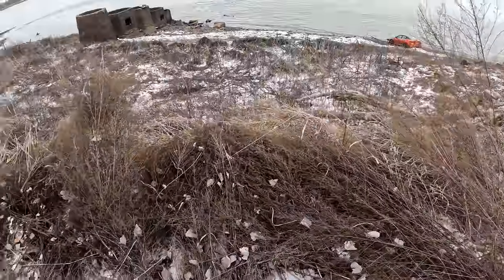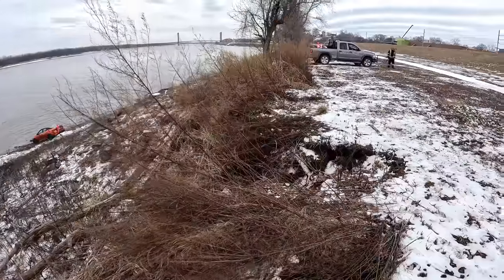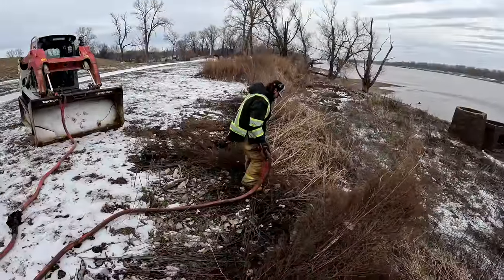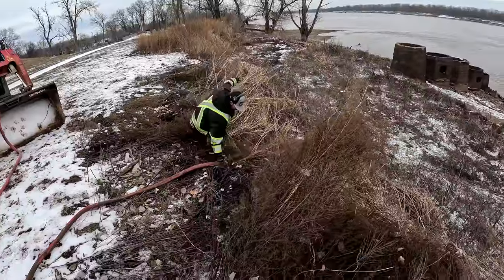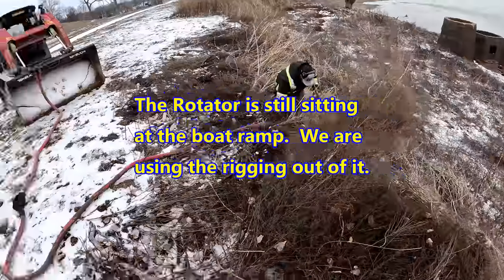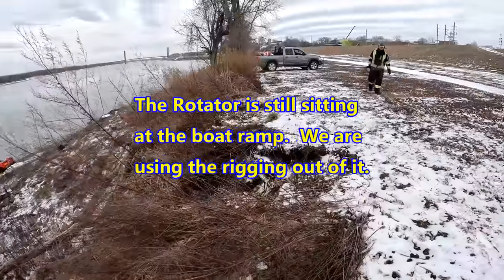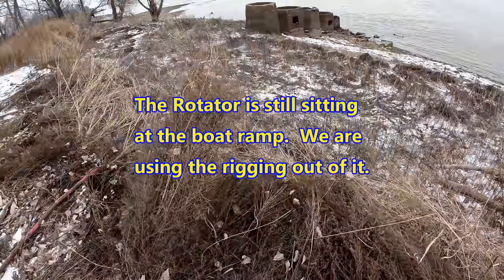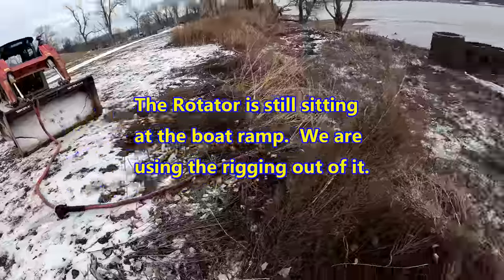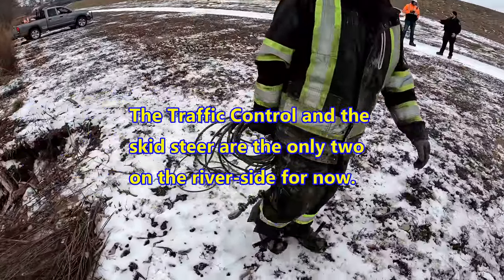You'll need something in the interim, but not much. We need a 20-foot 3/8 chain or something out of the rotator, is what we need. Or out of the rollback. Uh-oh. Is that going to be too much, Gavin? Do what?